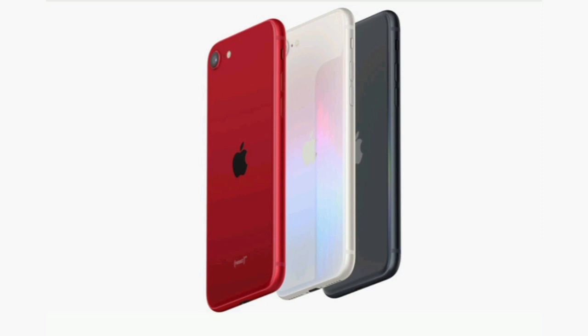Apple will begin pre-orders for the iPhone SE 2022 this Friday, March 11th, with the base 64 GB model priced at $430. Deliveries to the US and the first wave of 30 countries including Australia, Canada, China, France, Germany, India, Japan and the UK will begin a week later on March 18th.